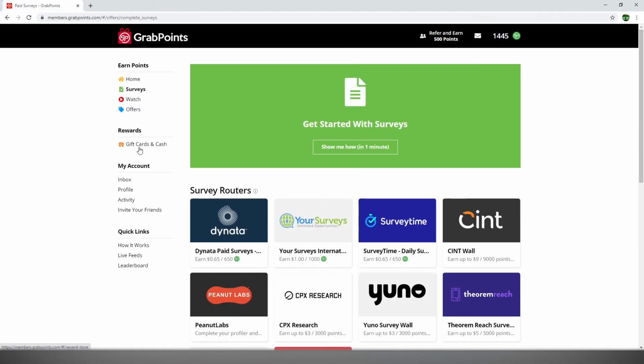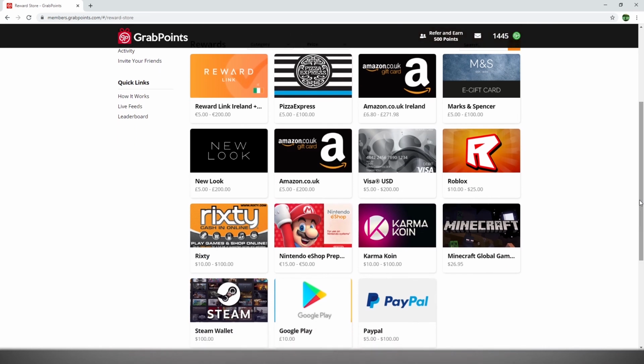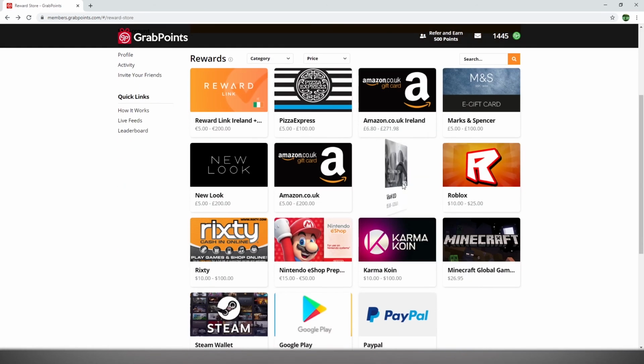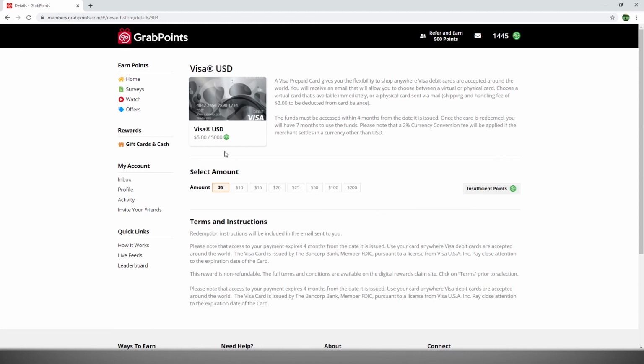Okay, and now I will go to the gift cards and cash section, where you can convert your points into cash or gift cards. What you see here are the options we have in Ireland, so it might be different depending on where you live. My favorite way to cash out is PayPal because I can then transfer the money directly into my bank account and spend it however and whenever I like. Gift cards often have a limited amount of time before they expire, so that's the reason I usually don't choose them. But feel free to use any other option that might be interesting to you.